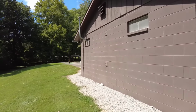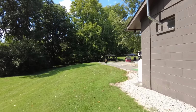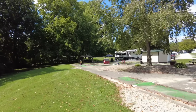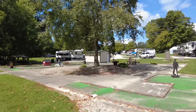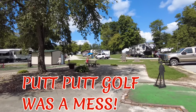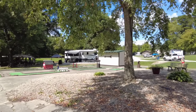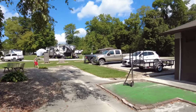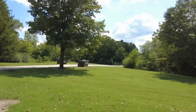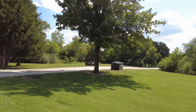But the laundry room is located here on Loop A, and back behind it is the putt-putt golf. And it needs a lot of work. It's in disrepair. It just needs to be redone. It's in really bad, pitiful shape. So let's go on and check out the rest of this campground.